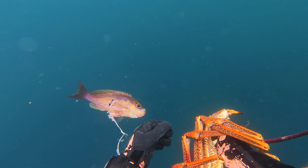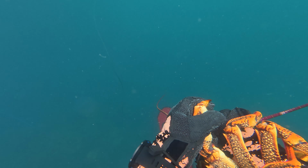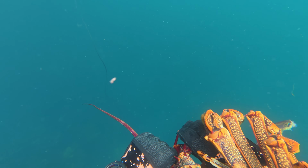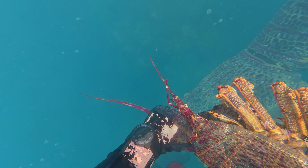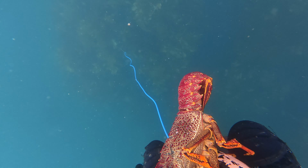As soon as I got him clear of the hole, he was onto me. He was digging his claws into my hands left, right and centre. So I spent the better part of about 2 minutes just trying to get his claws out of my gloves and stop him from crushing my fingers.